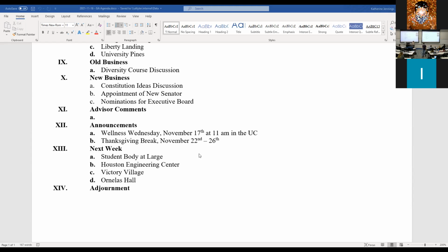Do we know how many of the other systems require it? Or do any of them require it? Some do. Definitely UT Austin requires it. I'd have to look at that Google Drive document to see for sure who all requires it, but it's a system-wide conversation right now about whether to.